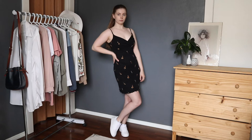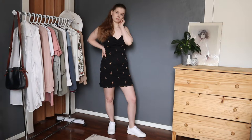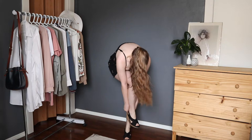Next up is short sundresses with sneakers. I am really liking this look right now. I think these dresses are so cute and fun, and I think adding the sneaker makes it a bit more casual and sporty. I really like the juxtaposition between the cute and sporty elements. Of course, you can always dress it up if you wanted to by adding a pair of heels. I've just added these cork and black strap wedges.